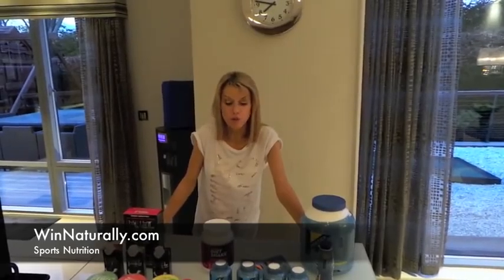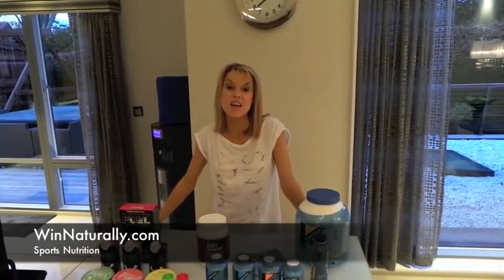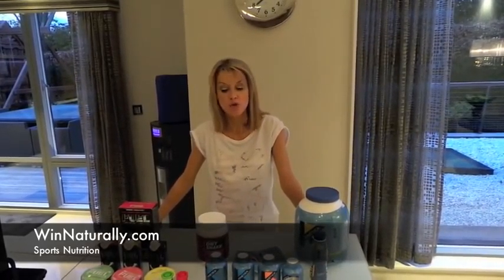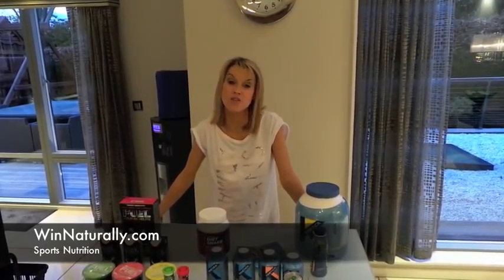So that's a bit of an overview of a couple of the products that we stock at Wind Naturally. It's actually just a very small range of what we stock, but it does give you a little bit of an insight, and you can see it all in one go. All really good products. So now you've got no excuses not to get the best from your performance and from your recovery.